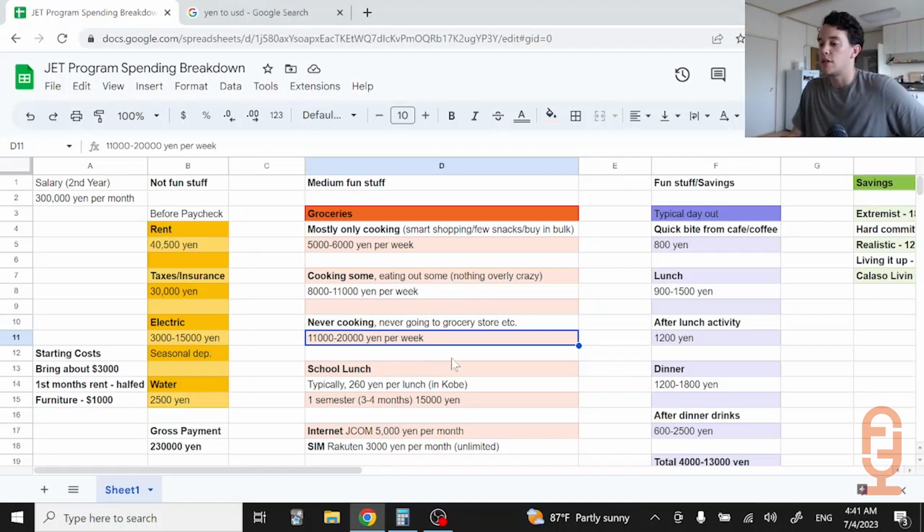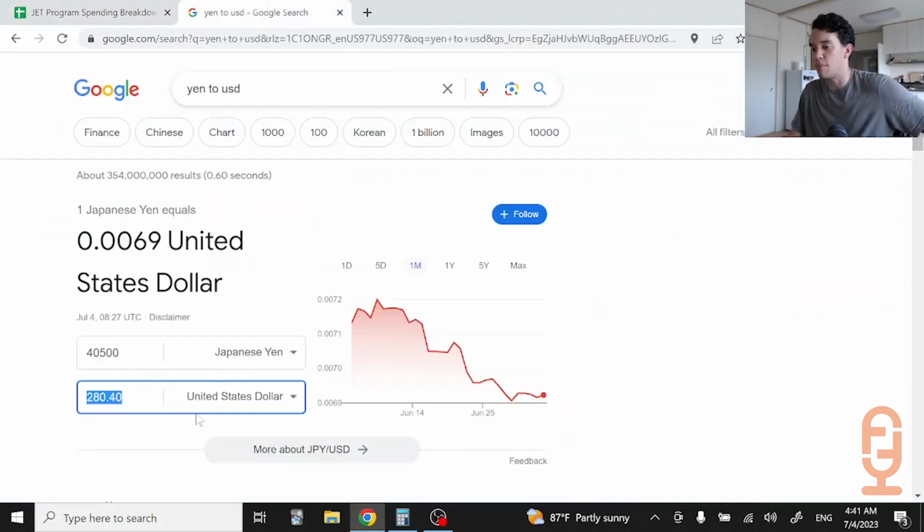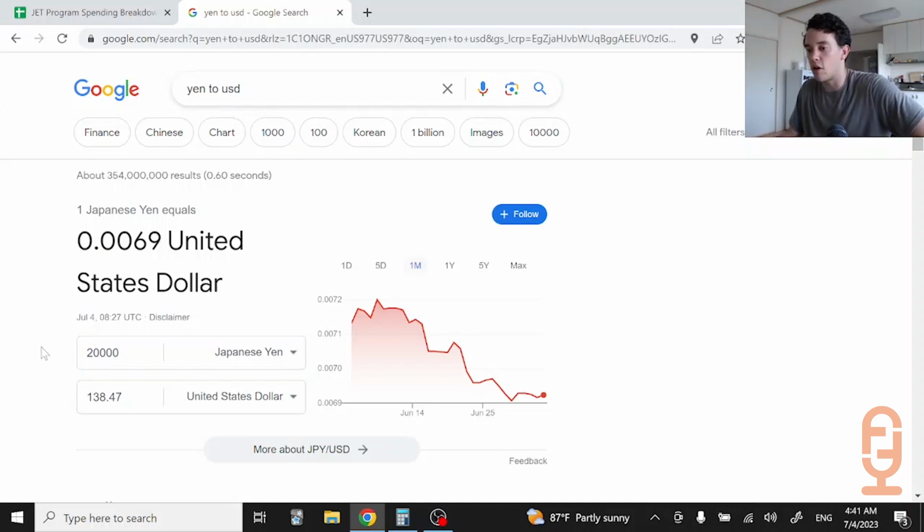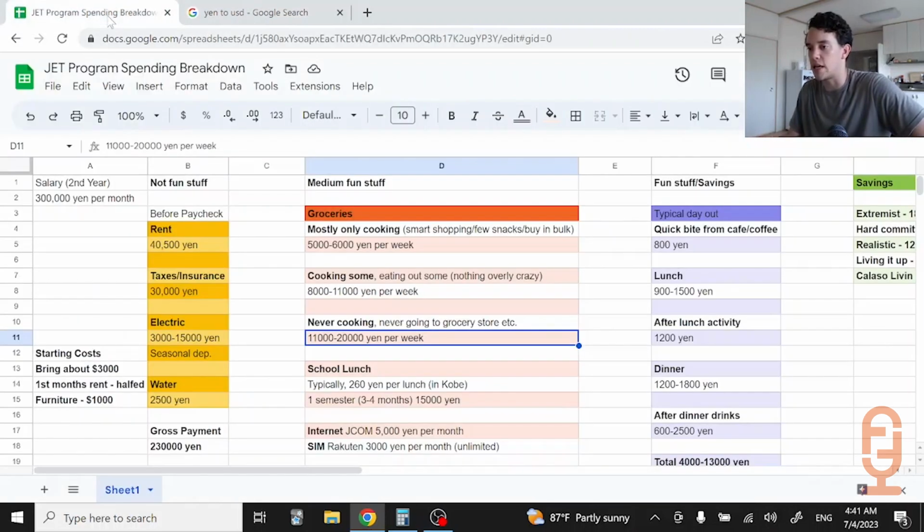So even then, think about these conversion rates with the US dollar. I mean, 20,000 yen at an absolute utmost, that's spending $138 a week on groceries. I'm going to go ahead and say this: I am a very conservative person overall when it comes to money and living. This is totally about living alone.